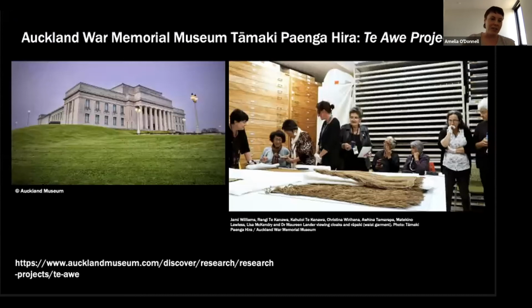So for my fellowship research, I hope to go to New Zealand and visit their large cultural institutions to speak to their conservators and allied professionals about how they facilitate access to collections. The prime example of this in my mind is the Te Awe project, which ran from 2013 to 2019. That project involved the care of over 10,000 Maori taonga held in collections. Taonga is the word for treasures, so significant collections.